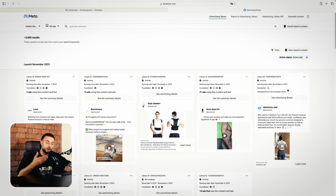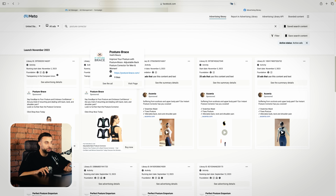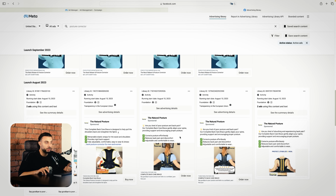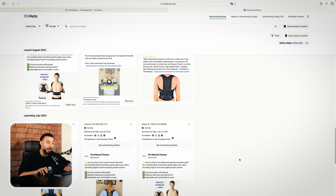Now, what you can see, guys, is after doing that, I'm finding a few advertisers. There's one here called Posture Brace, and there's another one here called Perfect Posture. There's loads of different advertisers, the natural posture. So there's a few companies here that are running ads very aggressively. So now what I can do is I can now spy on those 3 different advertisers that are showing loads of ads. So what I can do is I can then go to SimilarWeb, type in their website name and look at their traffic.